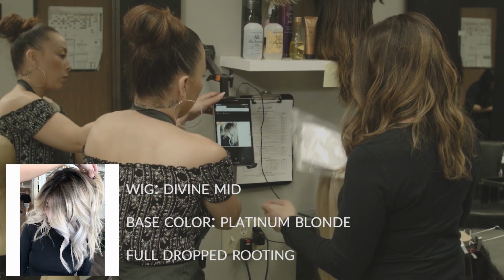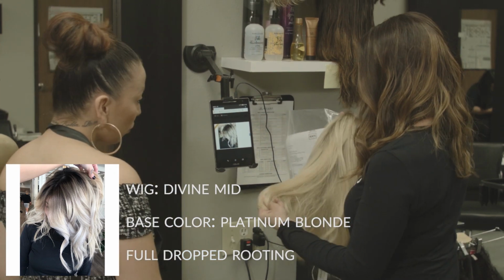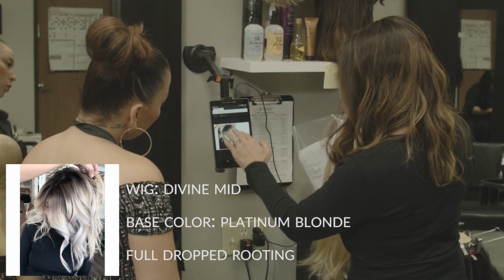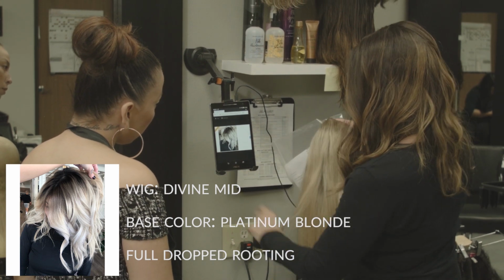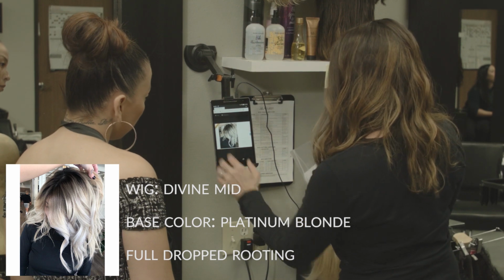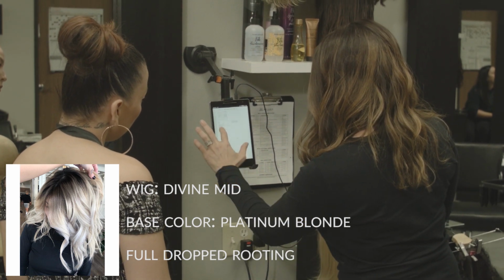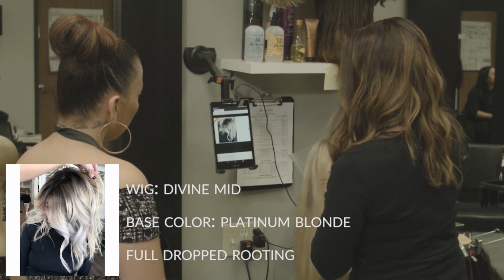This particular order is asking for a dropped rooting with a smudge shadow effect, ashing out the platinum blonde hair for that trending gray hint, and also doing a face frame. In addition, the customer would like it styled with a loose beachy wave in lieu of the inspiration photo.